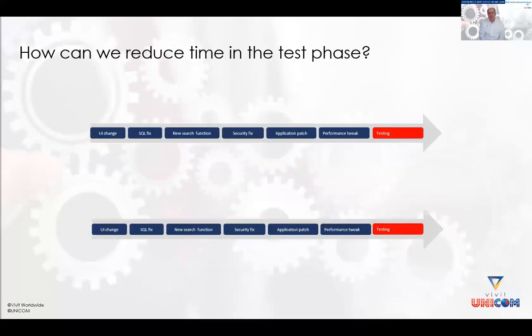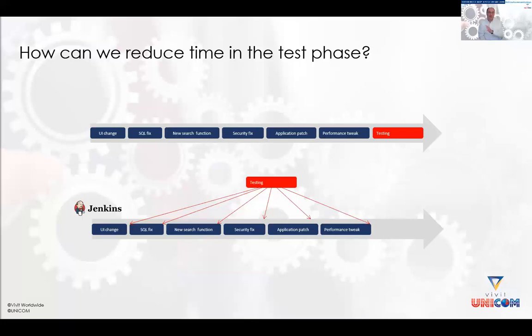So there's a slightly simpler version of a project here where you've got multiple different stages, starting off with a change to the user interface, maybe a database change, those sort of things, a bit of new functionality being added. And typically those would be rolled together into a build that would then be deployed and tested. One of the ways that you can use Jenkins to improve this is by doing lots of little tests or automating those tests at the end of each of those little phases.